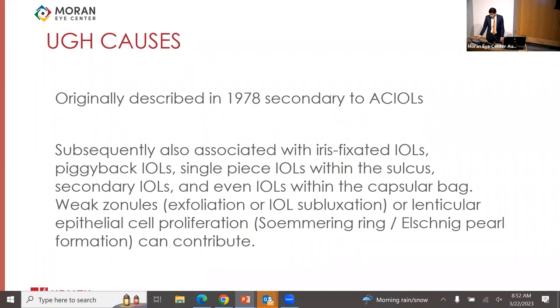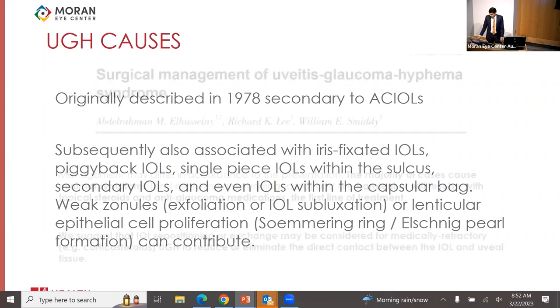Secondary IOLs and even IOLs within the capsular bag, as we saw with that last case, weak zonules or lenticular epithelial cell proliferation causing Soemmering's ring material or Elschnig pearl formation can contribute to that disease.